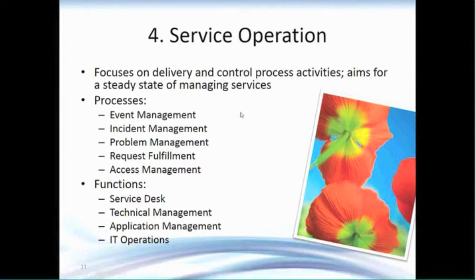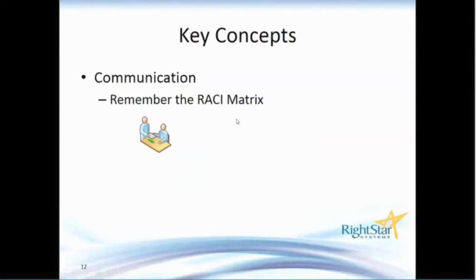The second thing that I want to teach people about ITIL is the importance of communication. If you remember the RACI Matrix that I focused on earlier when I was talking about some of the basic concepts in the ITIL framework, we want to be sure we understand what the different activities are in service operation and what the flow of information is or should be.